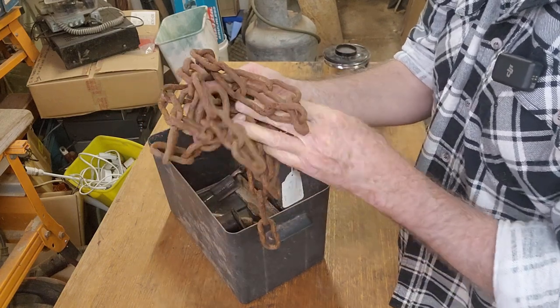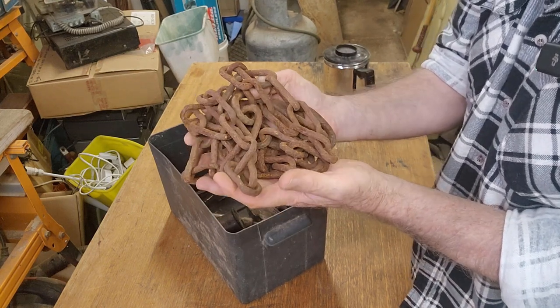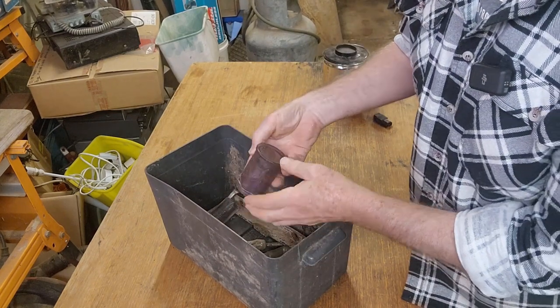People love it to hang in their ferneries for hanging pot plants off and that sort of stuff. Okay, a bit of a mixed bag. What's left in the rest of this bucket? We have some old jars or bottles.